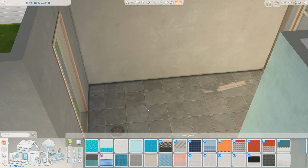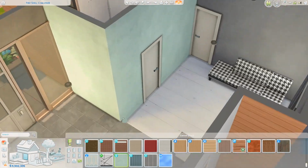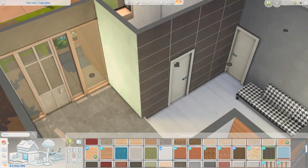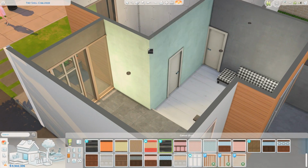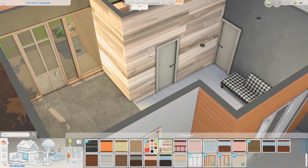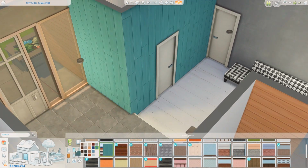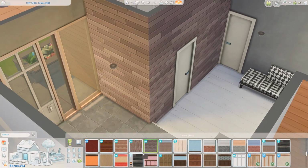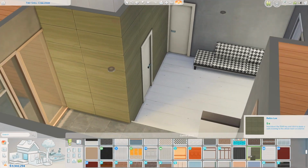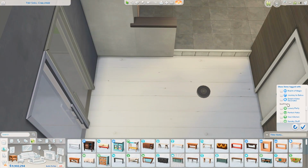So yeah, other than that, I had a lot of fun with this house. As for the color scheme, we're going for a lot of black, white, gray, but with pops of color as well. So in the living room, we're not going for this color. I think I ended up changing this wall to a more brownish tone, because we are using a yellow rug. I don't know about you, but there's something pleasing about the houndstooth couch paired with a yellow rug.